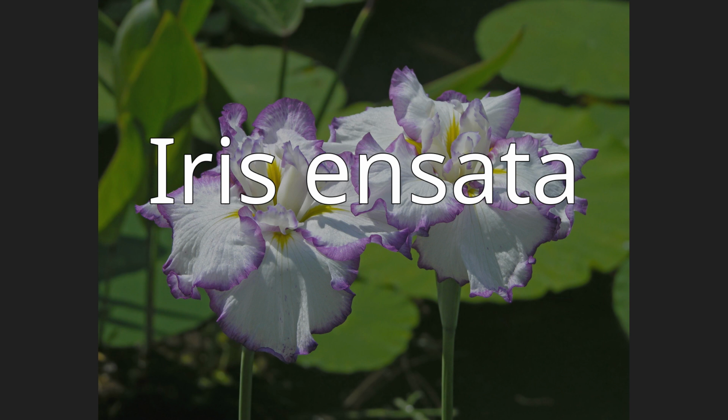Iris ensata, the Japanese iris or Japanese water iris (Japanese: hanashōbu, formerly kaempferi), is a species of flowering plant in the family Iridaceae, native to Japan, China, Korea, and Russia, and widely cultivated as an ornamental plant. Japanese iris may also refer to I. sanguinea and I. laevigata, both native to Japan.